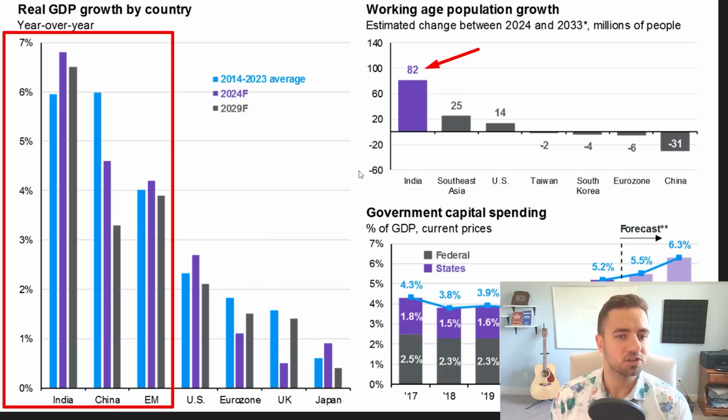China is also projected to grow its GDP by about 4.5% this year, and about 3% by 2029, and then the emerging markets are projected to grow their GDP by about 4% this year and all the way out to 2029. So it looks like the emerging markets, China and India, are all seeing massive growth to their GDP over the next 5 to 6 years.